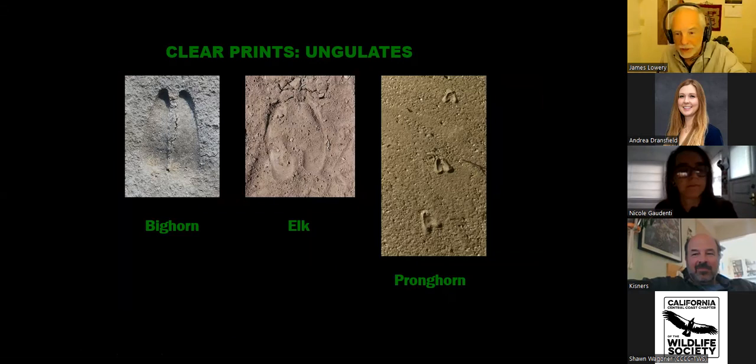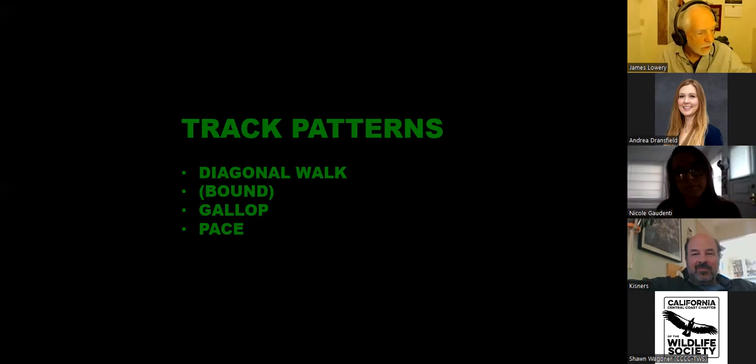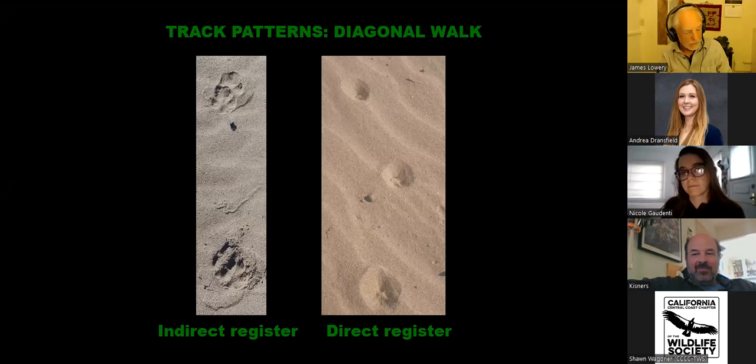Okay. All right. So I want to give a little bit of time to the track patterns and show you a couple of videos here too. These are really essential for identifying tracks. So if you have my workbook and look at page 8, the upper right diagram is what's called diagonal walk, or alternating track pattern. So if you see that, the categories are cats, dogs, hoofed animals, opossums, badgers, ringtails, muskrats, sometimes fishers. And there are two versions of a diagonal walk. One is direct and one is called indirect register.